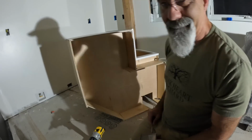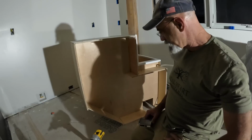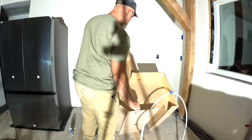Well, my battery died. But Lauren is doing very well. She and Jafana are heading home because it's getting late. And I'm going to stick around a little bit and start to work on the corner cabinet.